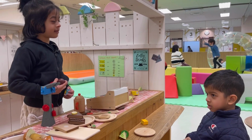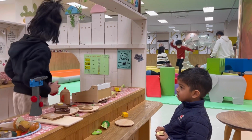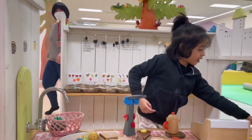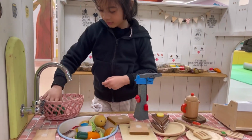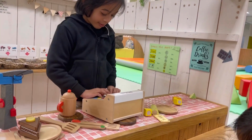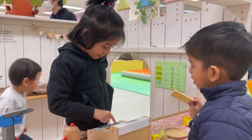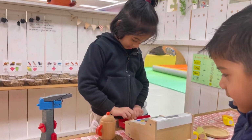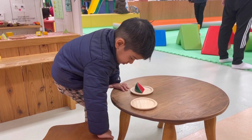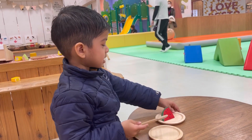What do you want to eat, Nehan? I like to eat some watermelon. Over there, here. Watermelon. I'll wash this watermelon. $50, please. Okay. Here you go. Bye. Yum, yum, yum.